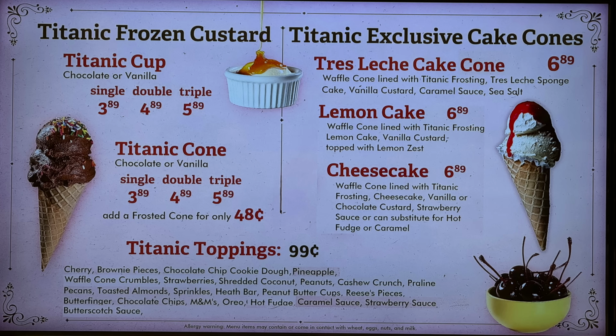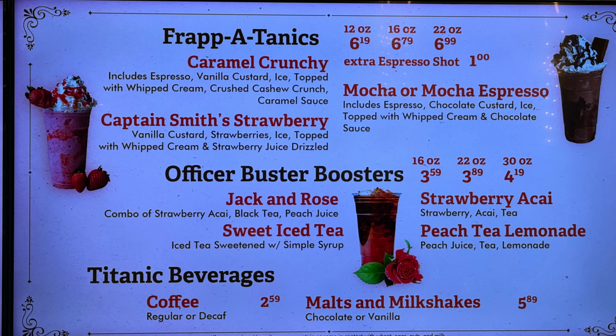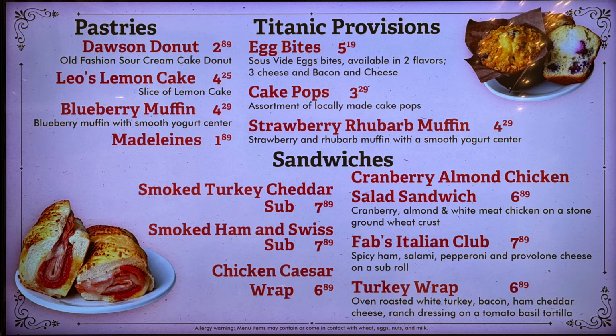They have the Titanic exclusive cake cones and frozen custard. They also have some Titanic Officer Buster blends, sundaes, splits. They also have some Frappatanics, Busters, Boosters, and some other beverages. And if you're hungry, you can get one of their pastries, Titanic provisions, or sandwiches. You're welcome to pause the video if you want to read more details about these items.